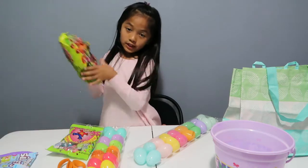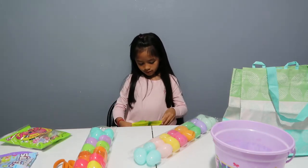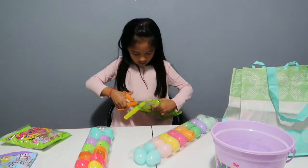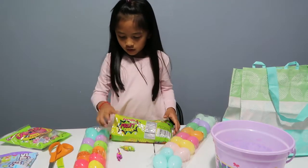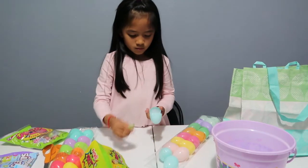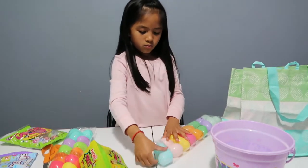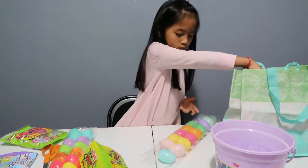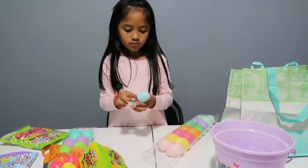Okay. I think I want to put these in. So I'll be putting two in each one since they're back to 100. I'll open this when I have scissors. I'm doing all of the blue ones right now, or the turquoise. So this is the last one.